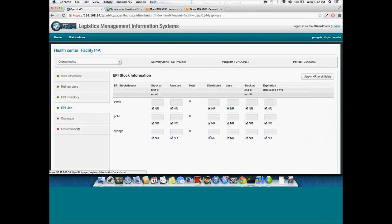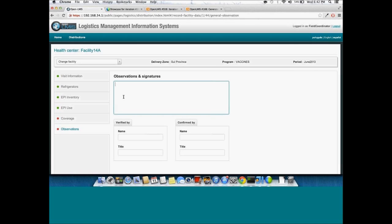So now let's move on to another feature, which is recording the general observation. So here we can see another tab for observation. We can simply go there and fill in a particular observation. Here we have two signatures, and the user can fill the verified by, a title, name of the confirmed by, and title for the same.